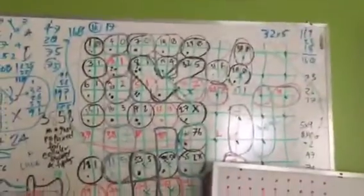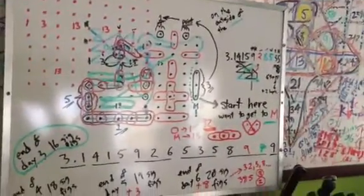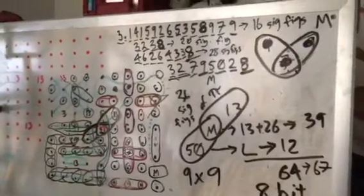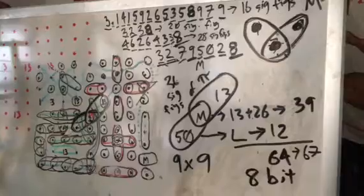So I made that board, made that, did the math again, did the math some more, and I'd like to share something with you that I don't think anyone's really ever told you about pi.